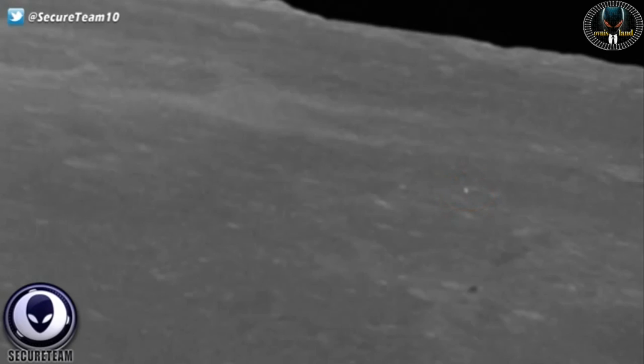And you'll notice directly below it is the object's shadow being cast down on the moon. So let's go ahead and zoom in and get a closer look. So here we are zoomed in. We can clearly see that this is an object of some sort casting a shadow down below.